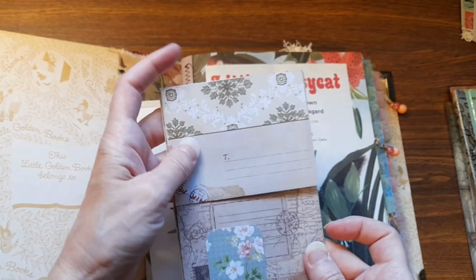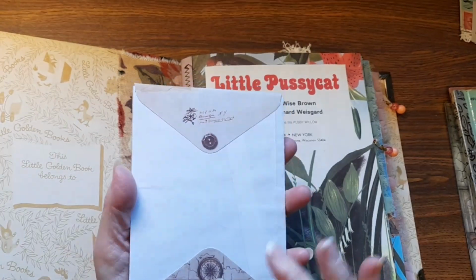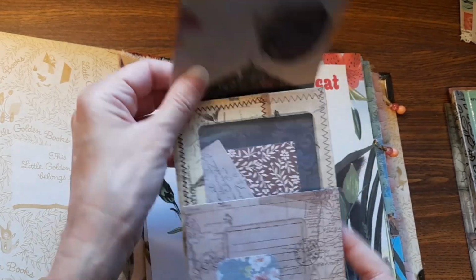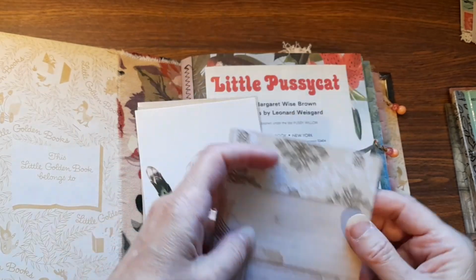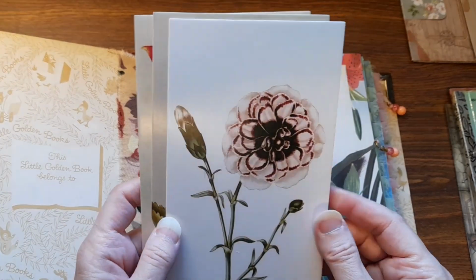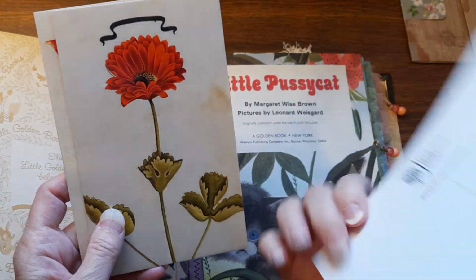Very interesting. This is a really interesting idea. The envelopes have been glued on the back, and so they become flips. That's very creative. Oh, look at these cards. They're so beautiful. I love cards.